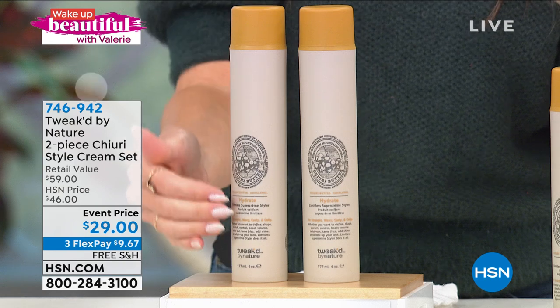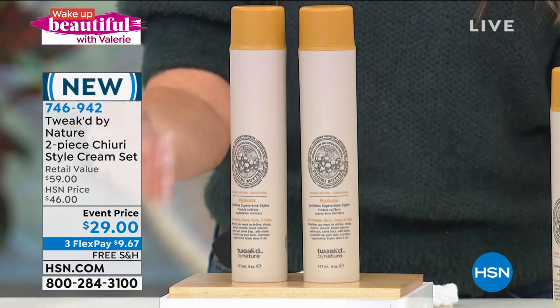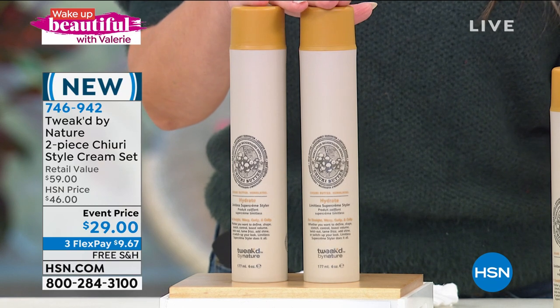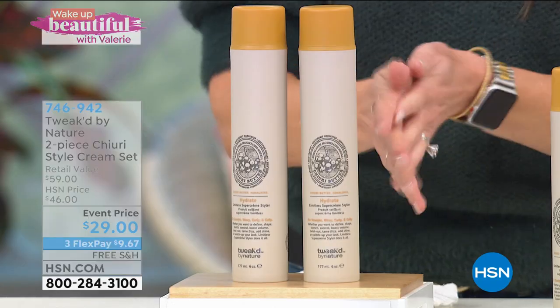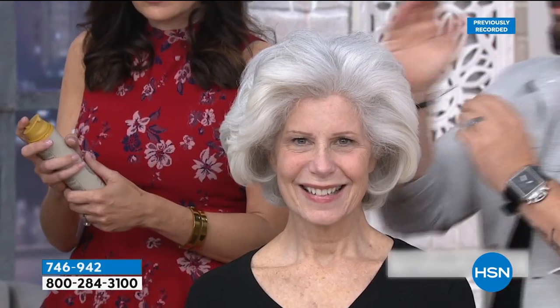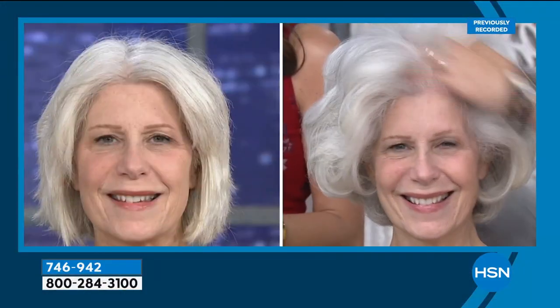Because again, these are harvested ingredients that you can't just go to the store and buy. You have to wait for Mother Nature to grow them. So many of you are picking up multiple sets because you know the power of this multitasker. You just massage it into your hands, right? Because it's like skincare for your hair. You massage it into your scalp, take it all the way to the ends of your hair.